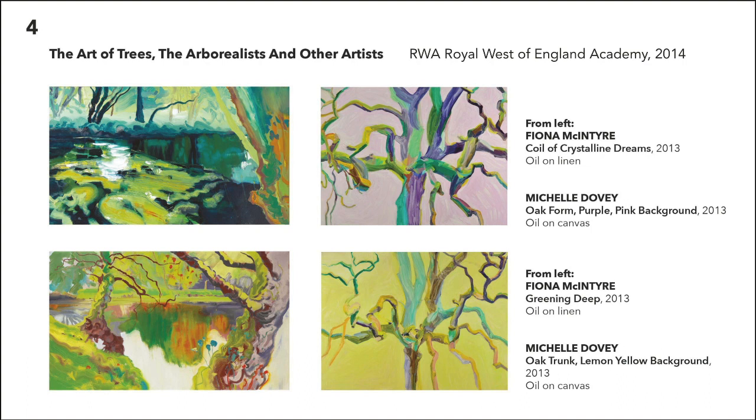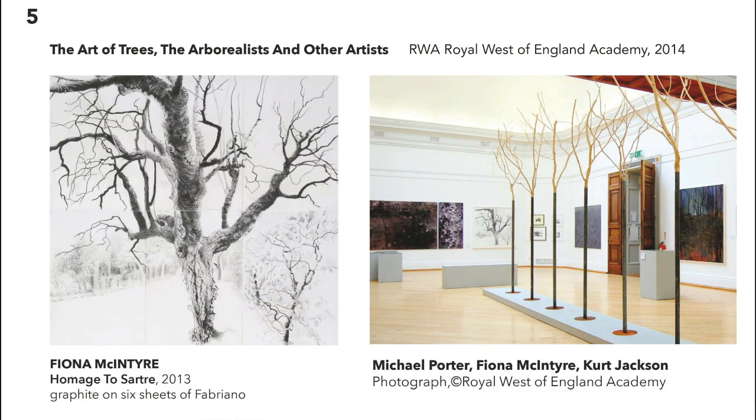It was such a success that we ended up taking some of the original group from the Under the Greenwood into the Arborealists. And as I pointed out, some of those artists are now hanging in this exhibition.